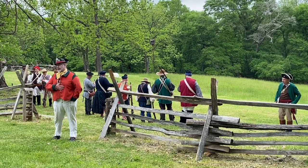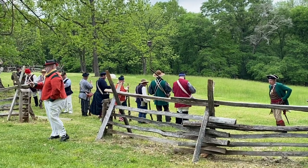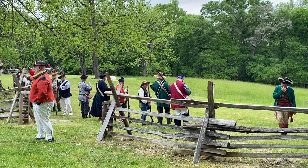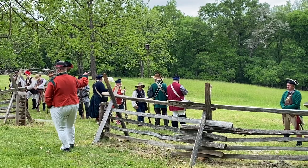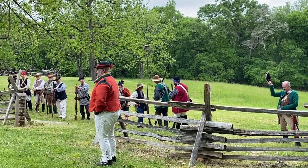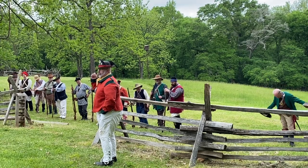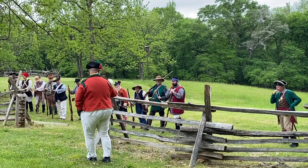I'm a regular British officer from the 63rd Regiment of Foot. I've got my nice gorget, wearing a red coat. Our regimental colors are green. At the end, I have a provincial officer. He also has a gorget, but he's an American fighting for the crown. And a lot of Americans fought for the crown.